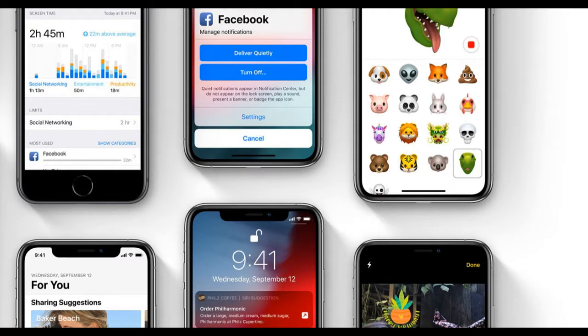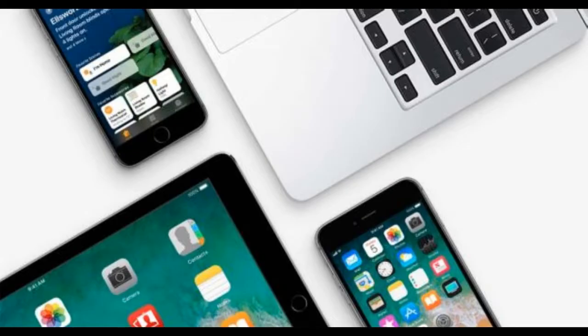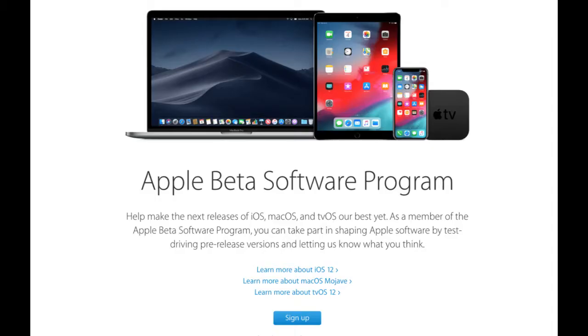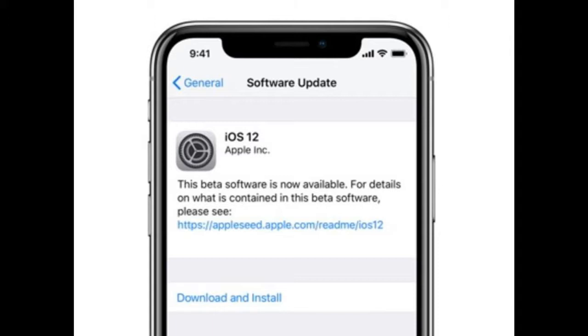iOS 12 is now available to download. Apple has just released the final version of iOS 12. This update is all about making your phone work better, and there are also a bunch of new features. The update is currently rolling out and is available both over the air in the Settings app, and by plugging your device into iTunes for a wired update.